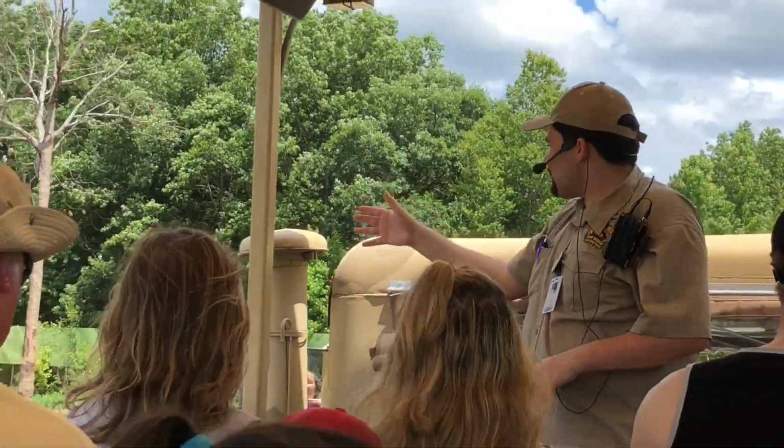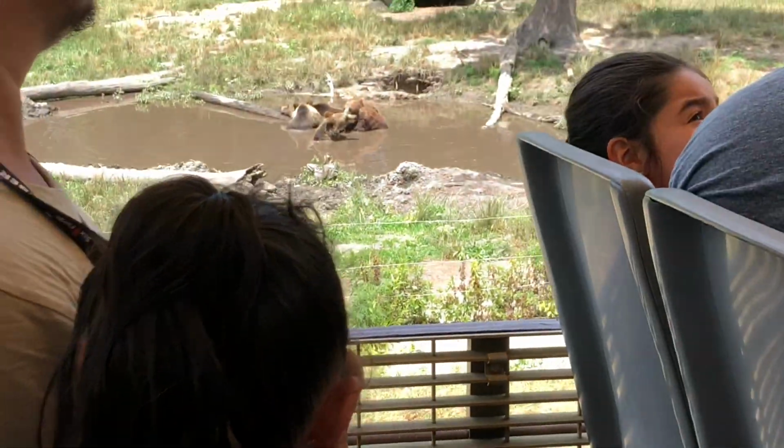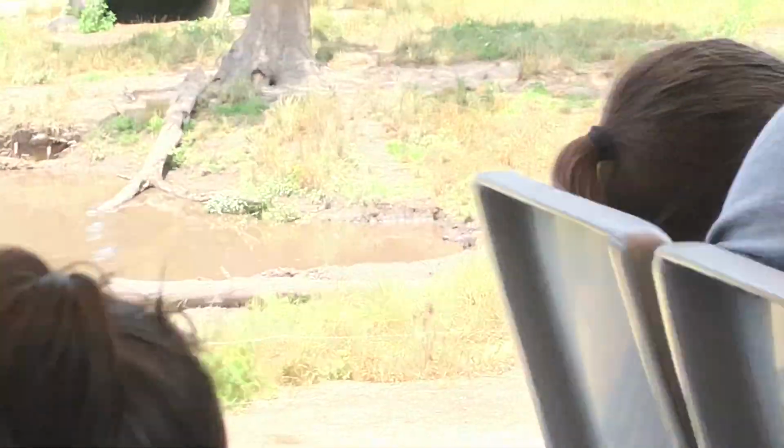And then we got a mom with her cubs. They are starting to get near adult size though, so it's getting harder to tell which one is the mom. Right now, they're just all having a family get together at the beach or pool, I guess. That'd probably be more apt.